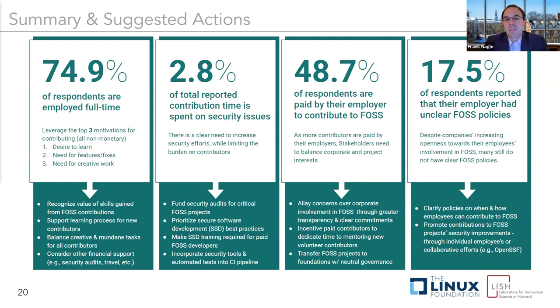So our last high level takeaway was the finding that 17.5% of respondents reported that their employer had unclear open source policies. I mentioned that before when we were talking about that. So again, despite this increasing openness of companies toward employee involvement in open source, many employees are confused about what their company's policies actually are.